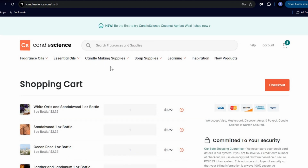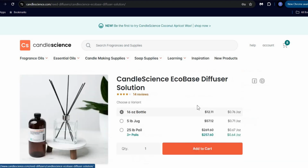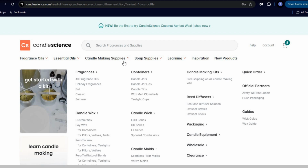Now, if you're wondering what solution I'm using, it's the CandleScience EcoBase diffuser solution here. I'm hoping it works pretty well. I'm only going based off of the reviews right now, but I picked that one because I feel like it's more eco-friendly. It's more clean.